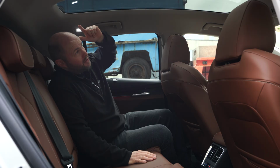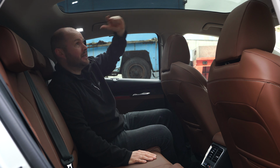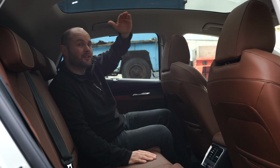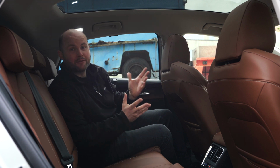They've removed the cover from the standard Enyaq, so this is heat treated glass in the sense that it can manage really hot days, because it is nice to be able to chuck a cover sometimes, you're just not in the mood for the sun.